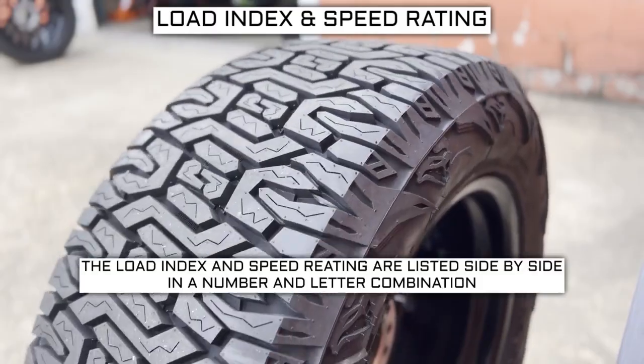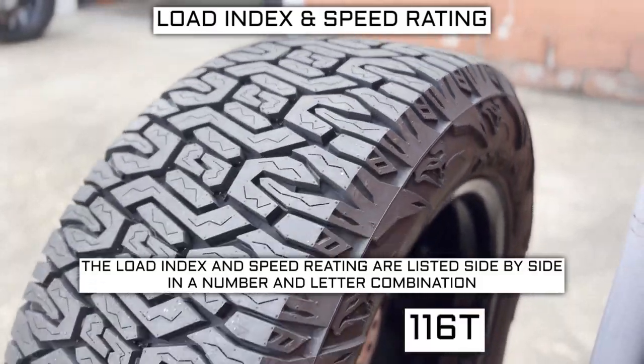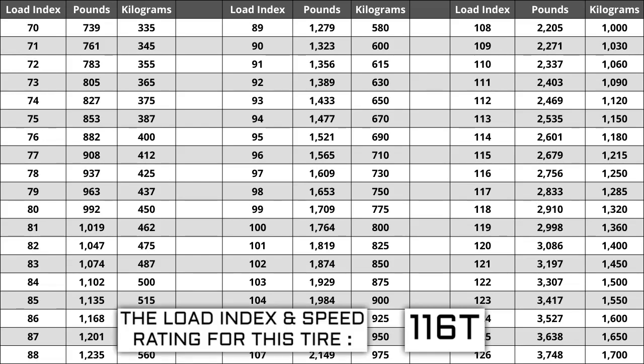Next to your tire size, you will see a number and letter combination like 116T. The number 116 is the load index. This is the number relative to the weight capacity of the tire. The higher the number, the greater the load carrying capability of the tire. Load index ranges from 0 to 150. If you are replacing your tires, they have to be the same or higher load index, never lower.